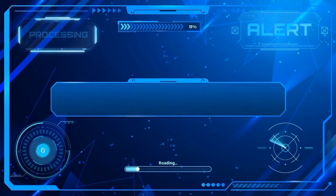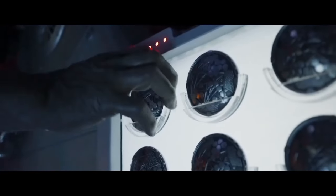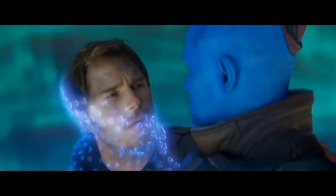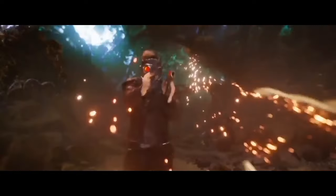Capabilities. Number 1. Space survivability. The holographic spacesuits, when not in use, are large hemispheres that the user attaches to their back, causing it to activate and coat the user in a hologram-like cell which protects the wearer in the vacuum of space, also providing breathable air. And this is all for now.